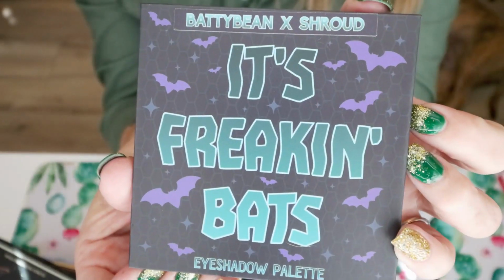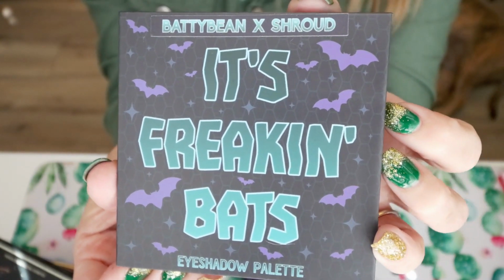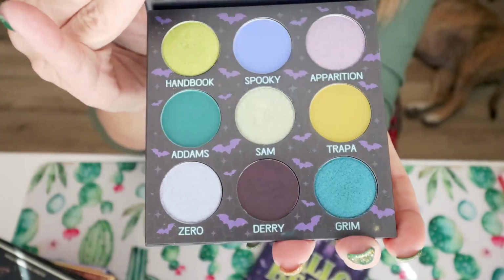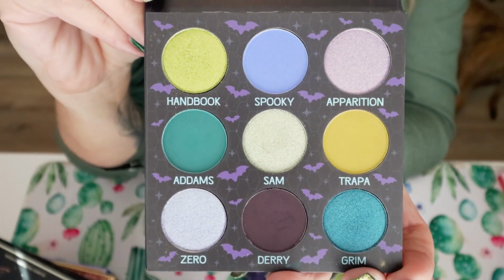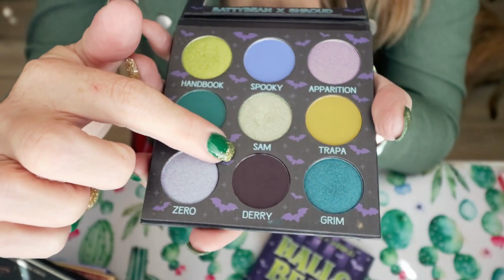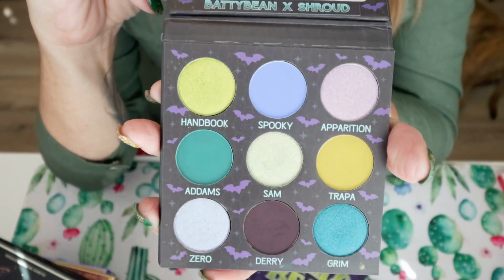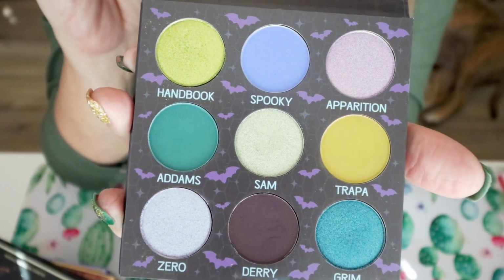Moving on to Shroud Cosmetics. Again, I only have two, and these are collaborations here on YouTube with Batty Bean. This is the It's Freakin' Bats palette. I love this palette with every fiber of my soul. It is so grungy and so incredibly delicious. I love this deep, dark kind of purple shade, the grungy greens, the mustard yellows. I absolutely love this palette.